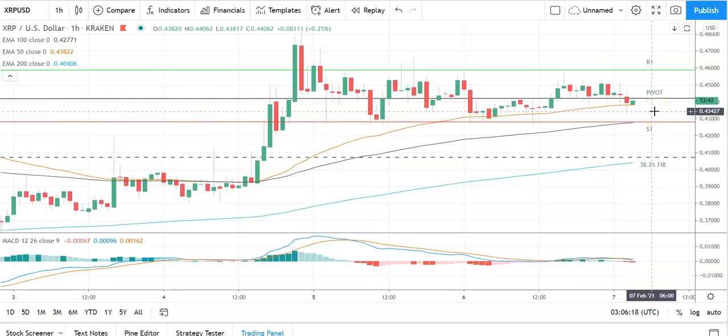Finally, looking at Ripple's XRP against the US dollar, it's been a mixed start to the day. Going to need to see Ripple's XRP move back through the pivot at 0.4425 to take a run at the first major resistance level at 0.4585. Going to need to see support from the broader market for Ripple's XRP to break back through to 0.45 levels.